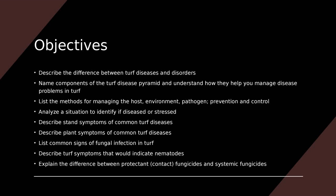So the objectives of this chapter, Chapter 7 in the 3A manual. Describe the difference between turf diseases and disorders. Name components of the turf disease pyramid and understand how they help manage disease problems in turf. List the methods for managing the host, managing the environment, and managing the pathogen. We also want to note prevention and control. These are two different options and two different things that we need to deal with.